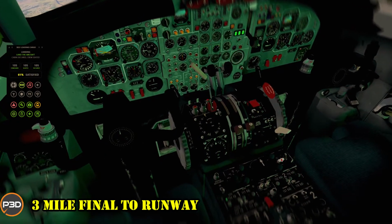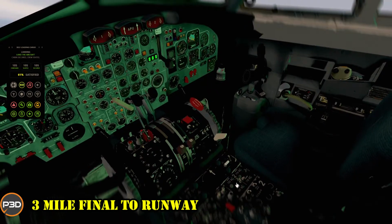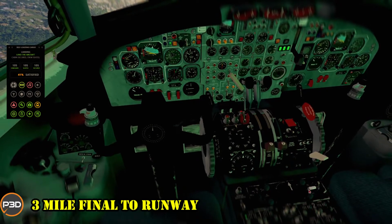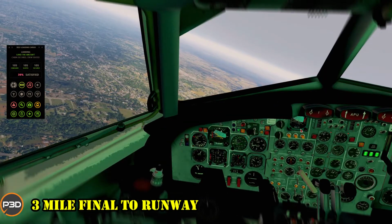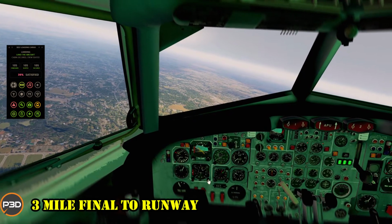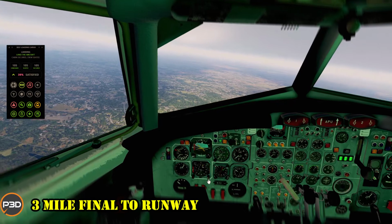BCC 003, turn left, heading 145, climb to 5. Do you know what? It's not me doing this, mate. I've got a steady hand on these controls. For some reason, this thing here... off. There we go. There we go. Now I can yaw it myself. The bloody yaw dampener was on. Right, okay. 157. Runway should be in sight soon.